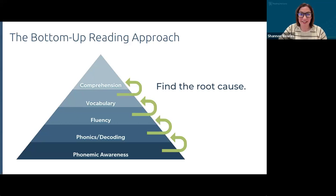An explicit and systematic approach is going to build students' ability to recognize patterns in the English language and eliminates the need to rely solely on memorizing words or identifying parts of words that they already know. These are compensation strategies that our students are very familiar with and have used for a very long time as struggling readers.